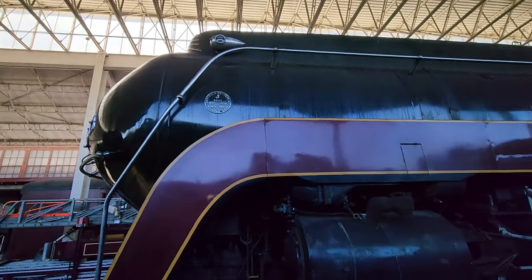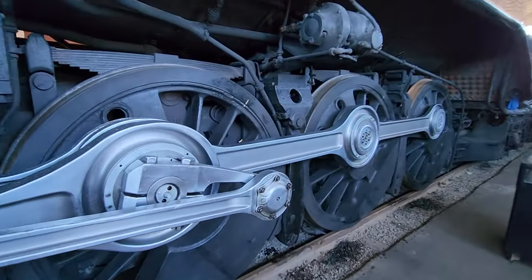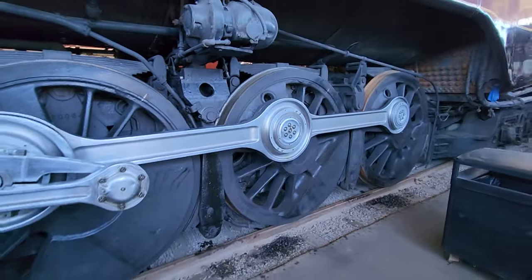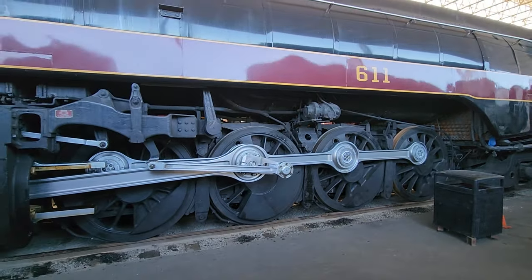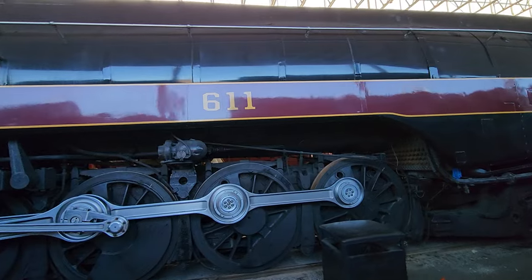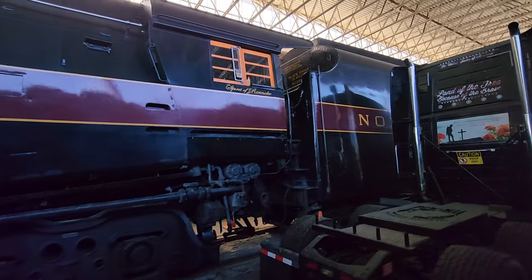Just to give you some perspective, I'm 6'5", and these drivers come right up to my forehead. You see them in O gauge and HO, different scales in model railroading. You just don't get any idea exactly how big it is until you're up right beside it in person. The Spirit of Roanoke. They added that a few years ago. I'm glad they did that. I like that.